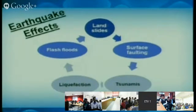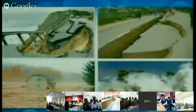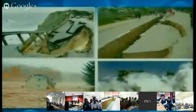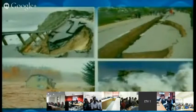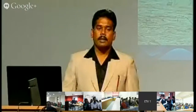So what are these things? This is a landslide. The first figure denotes a landslide, and the second one is surface faulting. Faulting is nothing but a rupture or fracture in a continuous mass, as I said. Here the road surface is a continuous surface, and now it has been completely fractured. This is surface faulting, this is a flash flood, and this is a tsunami. All three figures show problems associated with the Earth's surface.